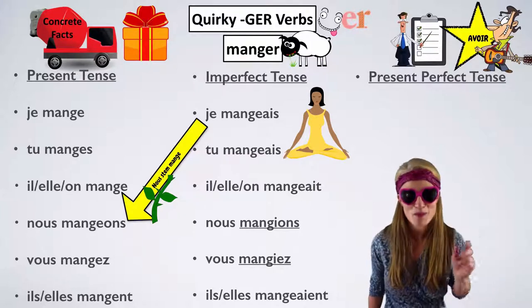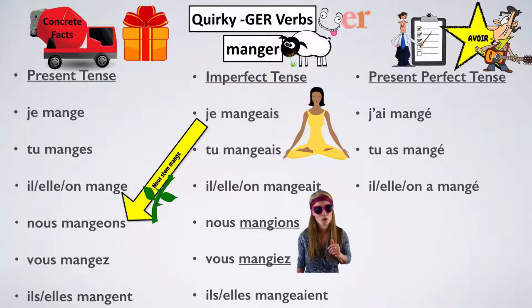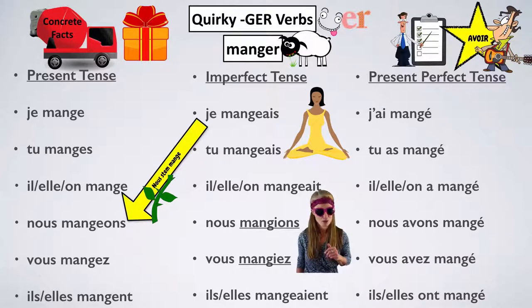Just to remind you, the present perfect tense. J'ai mangé, tu as mangé, il, elle, on a mangé, nous avons mangé, vous avez mangé, ils, elles ont mangé.